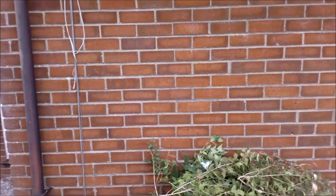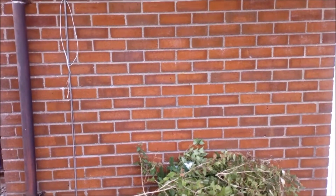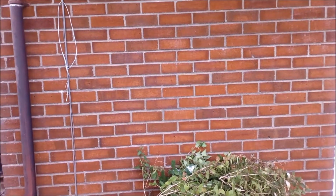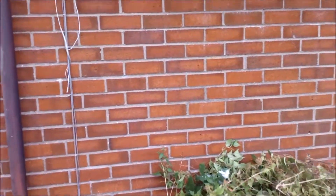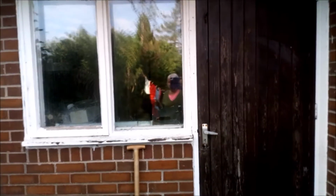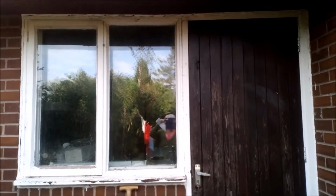this brick wall is the lounge, and behind the lounge is the kitchen, and that had a stress level of -1. So pretty low really, but it's still registered. And here is the back of the garage, and that is clear of any residual stress.